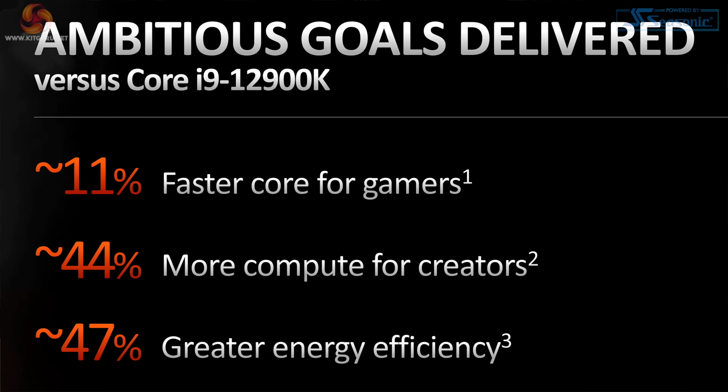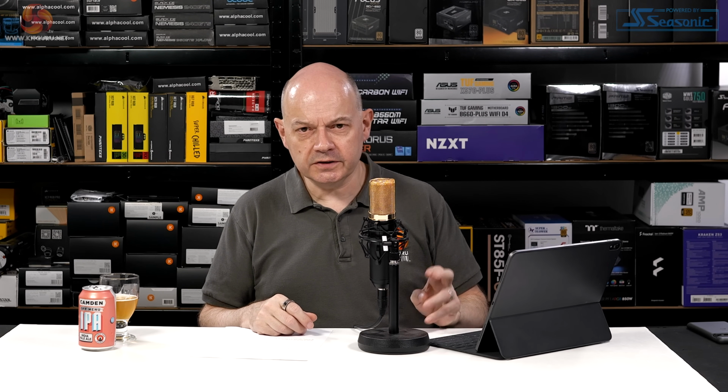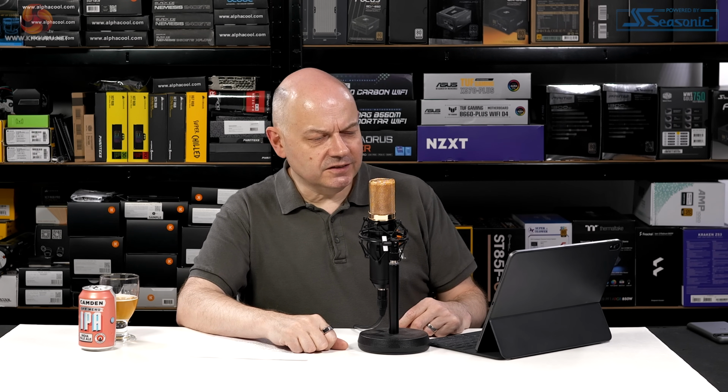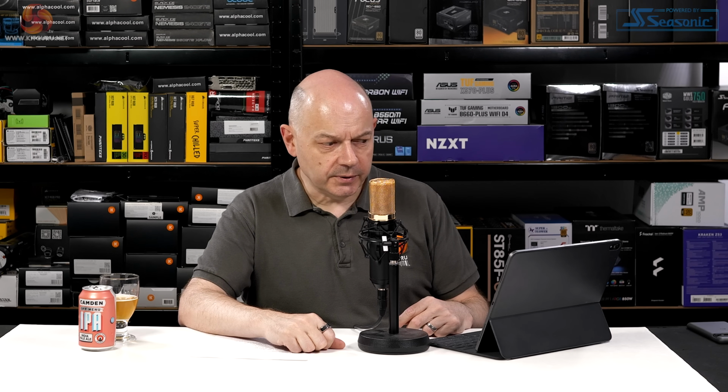Ambitious goals delivered versus Core i9-12900K. Right, the processor that's just about to be surpassed, we'll ignore that. Pricing, Ryzen 9 7950X $699, the 12-core $549, the 8-core $399, the 7600 is $299. This pricing doesn't shock me, although the 16-core looks relatively cheap.